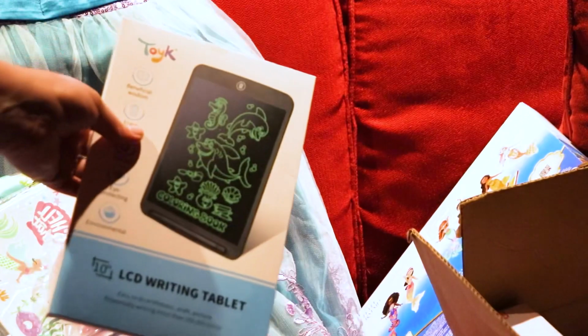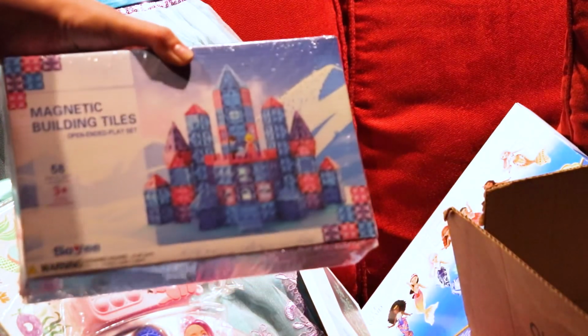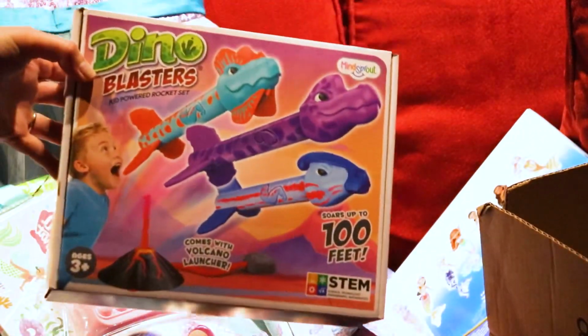An LCD writing tablet. I probably will end up getting one of these for everyone because they're so fun. These blocks just looked immaculate. And then a dino blaster. How fun is that?